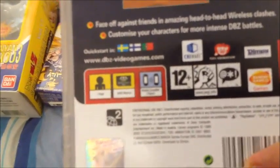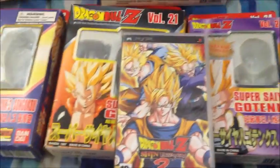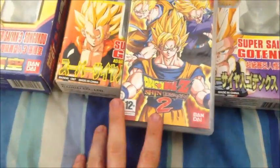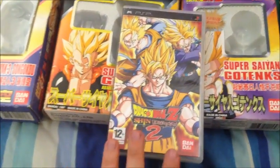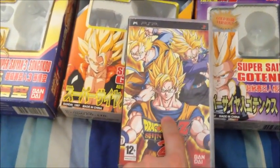Uncertain. No, it is. It's the English one. Yes. But I got this for about 30 quid, I think, when it first came out. You can probably get it now for next to nothing, but it's worth getting and worth playing.